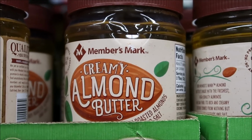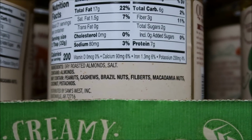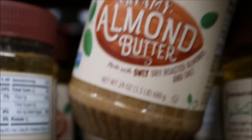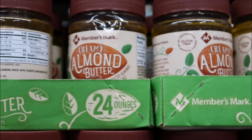This is a new find for our Sam's. This is almond butter, and if you look at the ingredients, it's just almonds and salt, 3 net carbs per 2 tablespoons, and it's a big jar. Unfortunately, there's no price listed though.